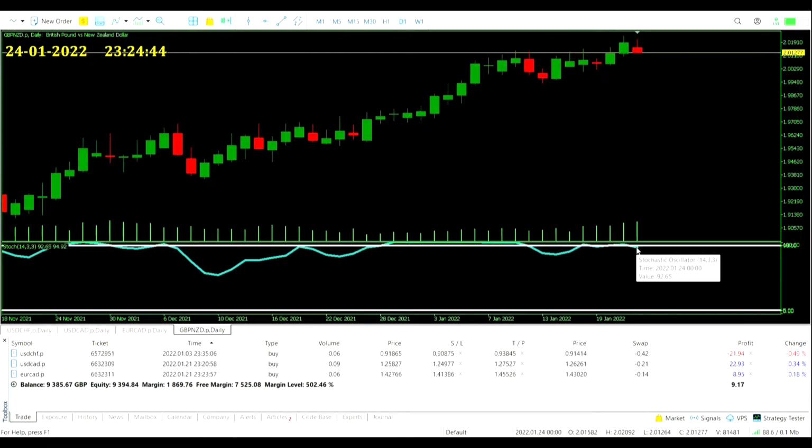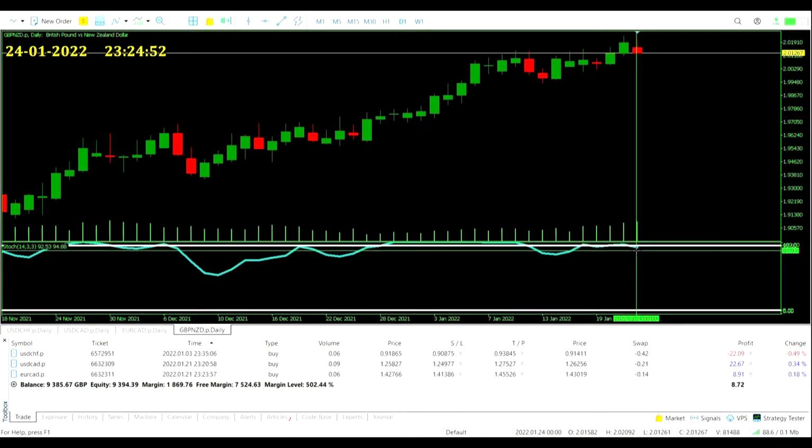Great British Pound, New Zealand dollar, we are actually getting a sell signal from the stochastic here. Was 96.69 previously, now 92.53. A bit of a red candle, taking it away from the overbought. And we've got no other stochastic signals, so let's pop down a channel.